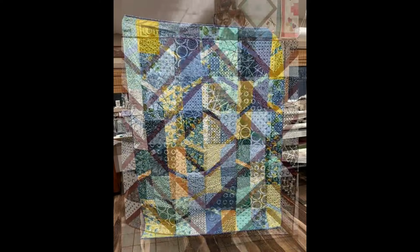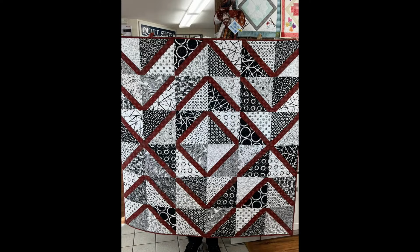Next up is Clarissa, made by Laura. Very cool. Yeah, that one is really cool. She changed the layout a little bit. It looks like that's a square instead of a rectangle. So I really love what she did with the layout. Really cool. And just the black and white with that sharp maroon accent. Beautiful job.